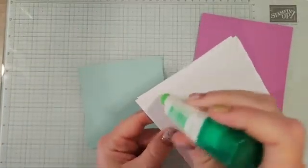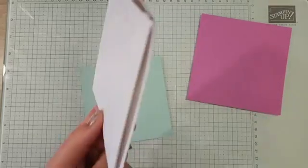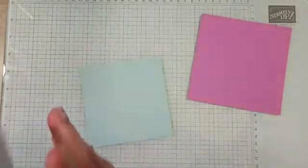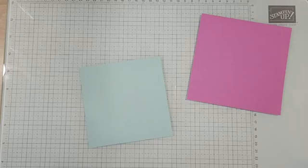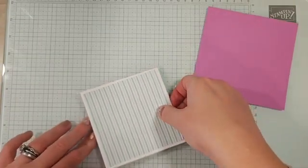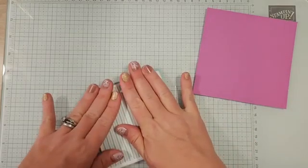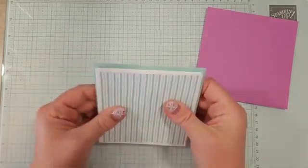Make sure that you're using a strong glue for this because, again, this is going to be opened and closed a lot, and you want to make sure that it's all holding together. So that's why I'm going with my Tombow glue here. This is just going to have a small border because this whole square together is 4 1/4 by 4 1/4, and the mat is 4 1/2 by 4 1/2. So we're just going to get a small border around the outside.